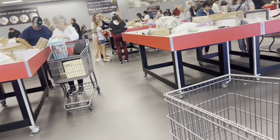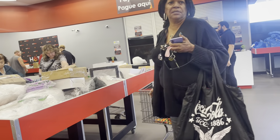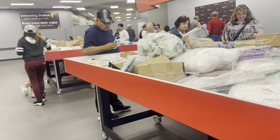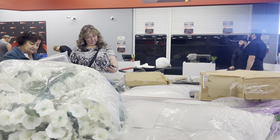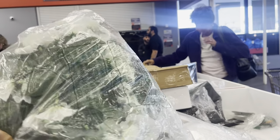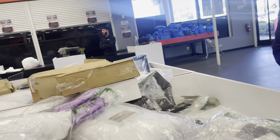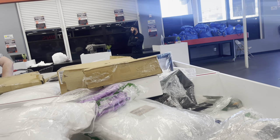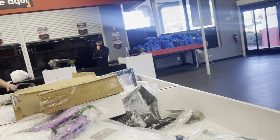There is a code on there where you could scan it and it's from Amazon and it will tell you what the item is. But it wasn't working for us. So we're just looking randomly at the boxes and shaking and picking up to see exactly what these items are. But when you get to the counter to check out, they will actually open the box for you to see exactly what it is.